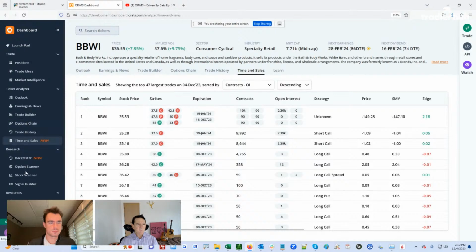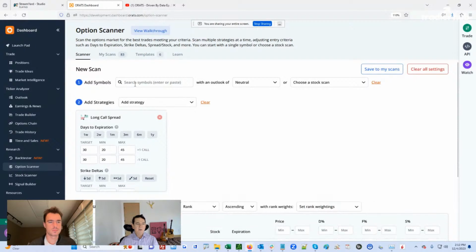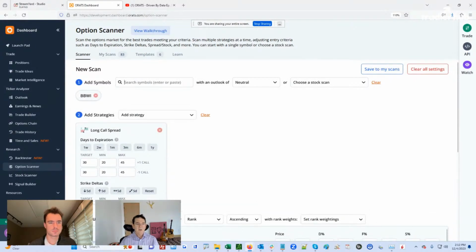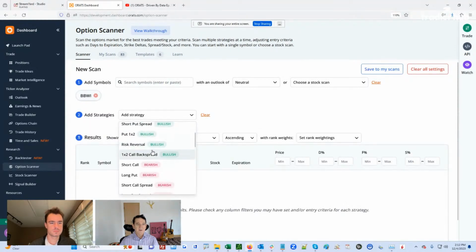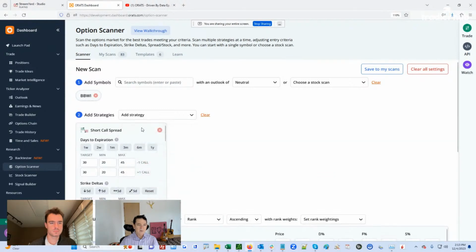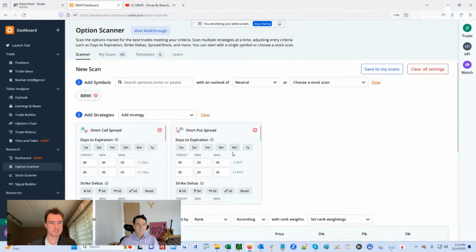So now I'd like to jump over to the option scanner to see what we might do with this. So we could type in BBWI, and there's a long call spread in there, so let's take that out. Let's do a short put spread and a short call spread. Let's do a short call spread. And let's do a short put spread.